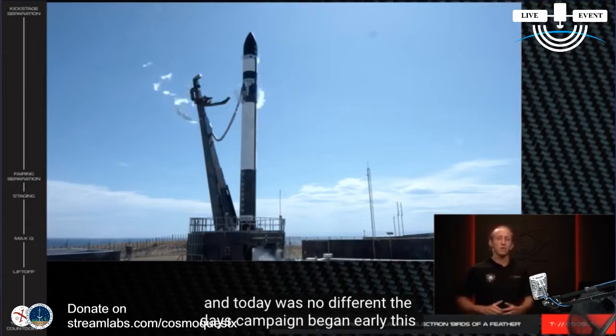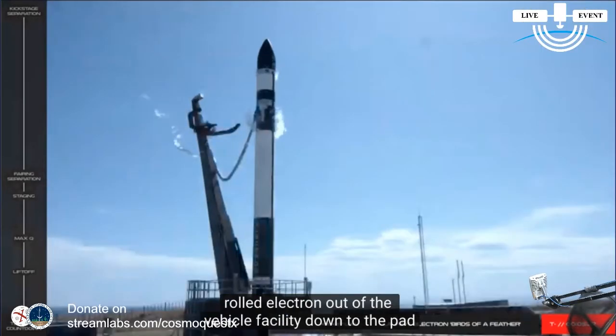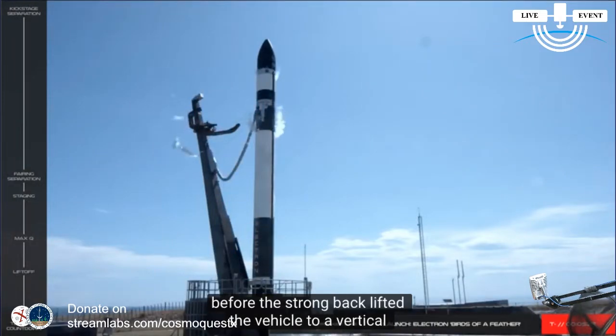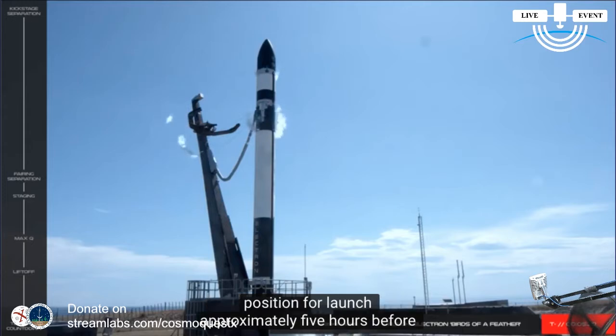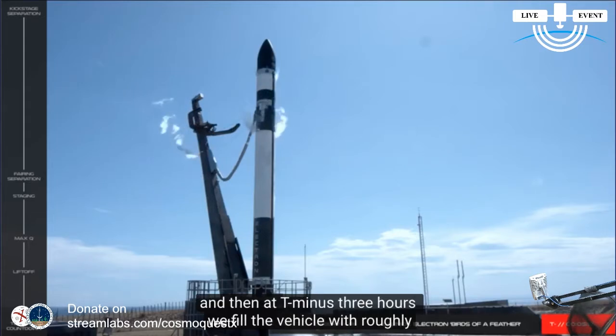Approximately 5 hours before T-zero, we begin fueling Electron with a highly refined kerosene, and then at T-minus 3 hours, we fill the vehicle with roughly 9,000 kilograms of liquid oxygen. Throughout this time, our team at Range Control are monitoring minute-by-minute weather conditions, including the ever-present threat of upper-level winds, as we count down to T-zero.